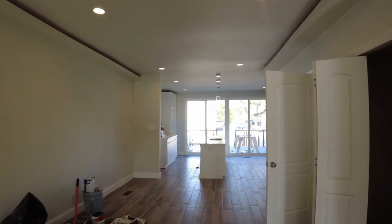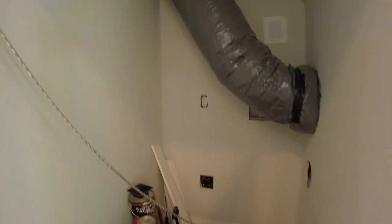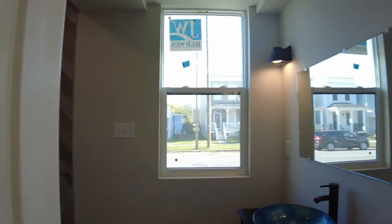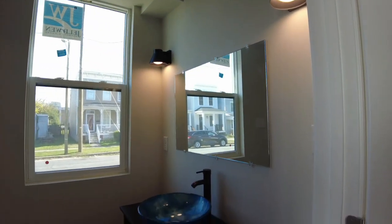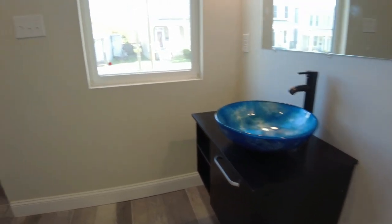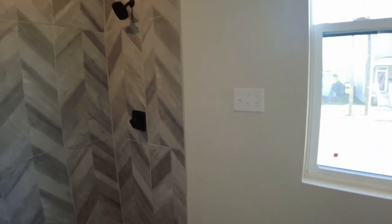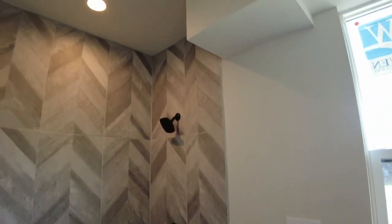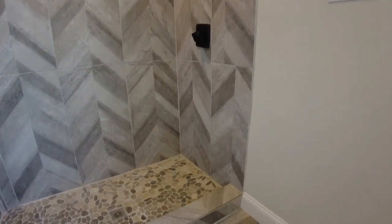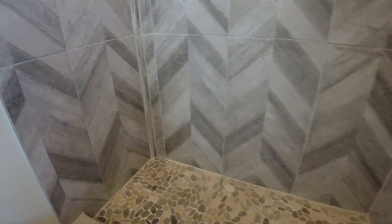Here to the right is going to be our laundry closet, your washer and dryer would go right there. We have a 3/4 bath here on the first floor, which is unusual. Normally, the homes in this area are just going to simply have a powder room. Not only do we have the vessel sink there, but we have a gorgeous tile shower. These types of showers are showers that you typically would see in the primary, not in a secondary bathroom. So I love what the developer did.